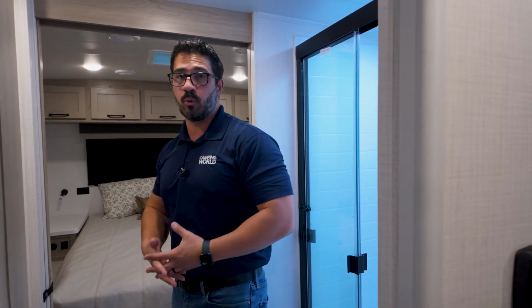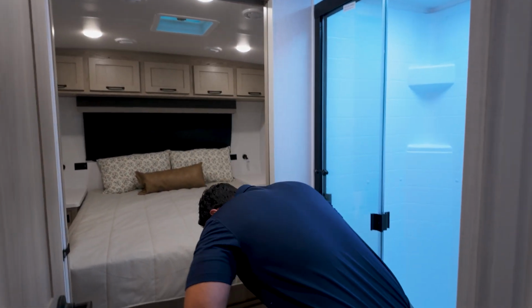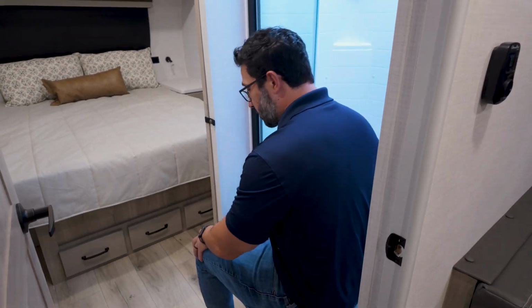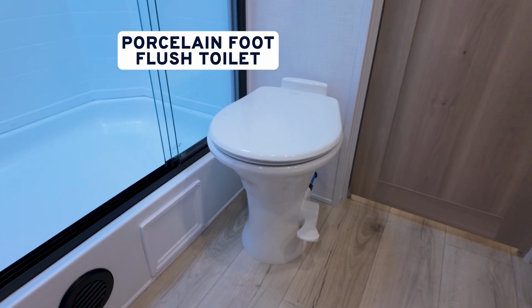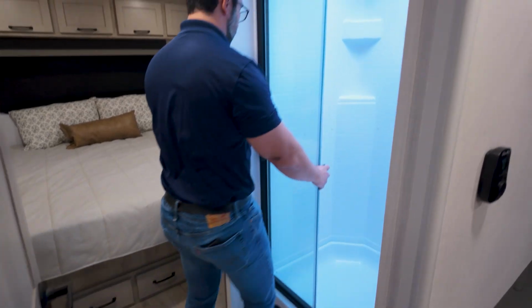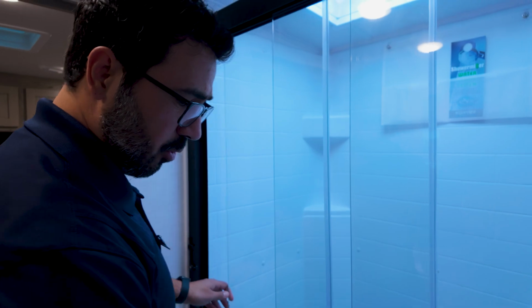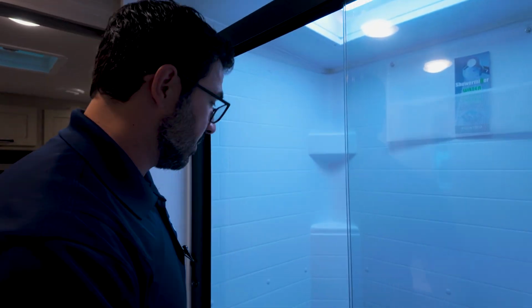The thing I like about the walkthrough is it gives you so much more room. You get just such a bigger bathroom space. When I sit on the toilet, I have great shoulder space, plenty of leg room. It's a porcelain bowl, easy to clean here. The shower, let me undo the lock because I'm not going to step over the toilet to get in the shower. I'm definitely going to get in from this side.